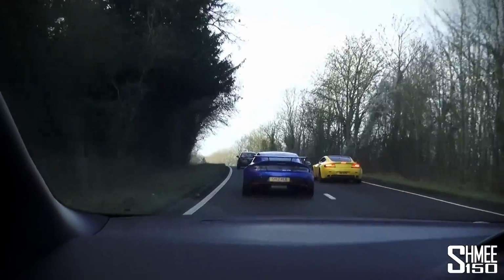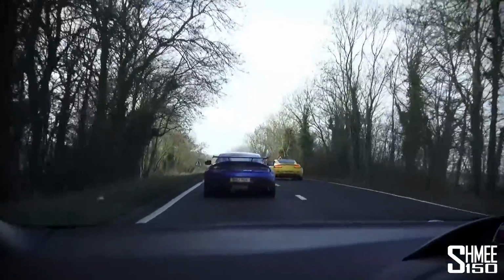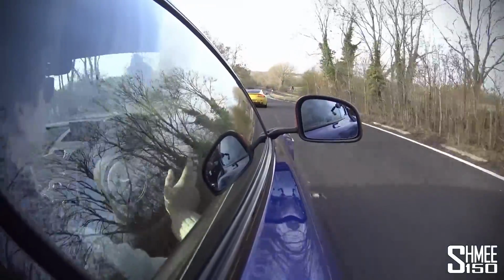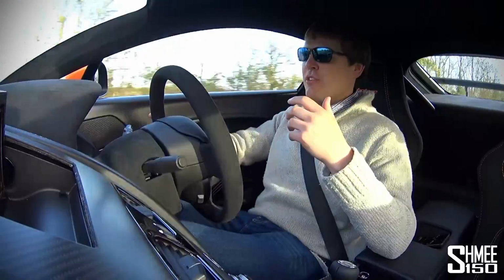Oh look, there it goes. There goes the yellow V8 Vantage while we're filming. So a lot of the connection to me then was very exciting. So I've always been waiting after that car.